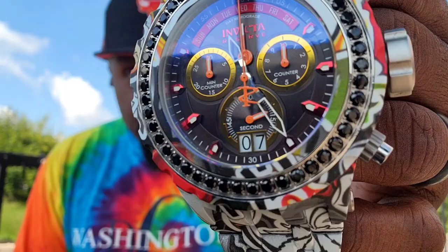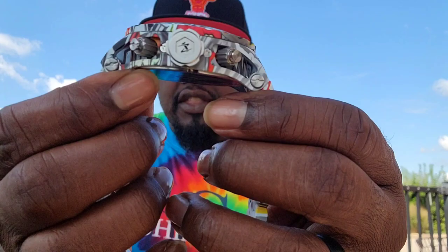You got watches like this right here with the graffiti. Look at that date function at the bottom. This 8040N, this is another movement that's used by other watch companies outside of Invicta. This has a screw down crown. And this is fancied by the CEO. Screw down crown and screw down function pushers.